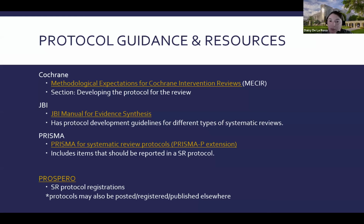There are other options if it's not a health science systematic review, so that you can still publish your protocol. Some people publish them as journal articles. Some people put them on Open Science Framework or OSF. So there are multiple options to make your protocol public so that people are aware.